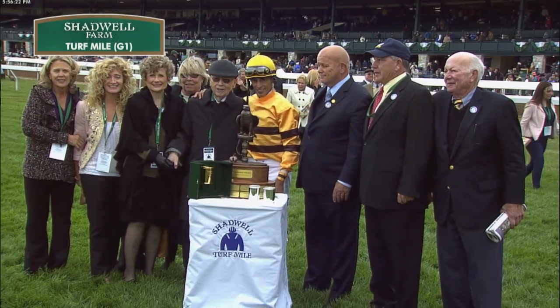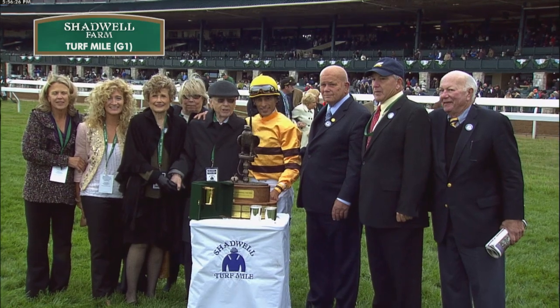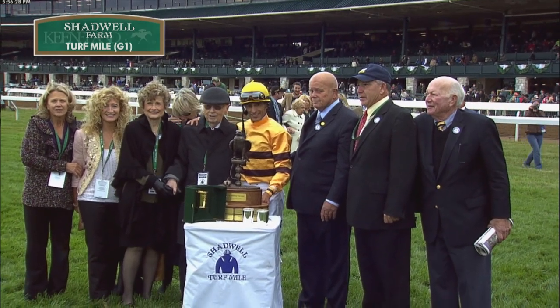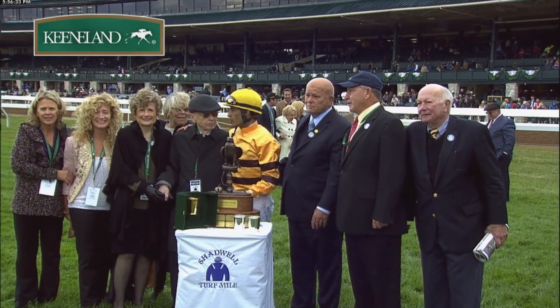And now the trophy presentation for the Shadwell Turf Mile, a Breeders' Cup Win and You're In Mile division challenge race. Presenting the trophy, Mr. Rick Nichols, to the connections of Wise Dan. They won in 24 and change. Another impressive, another great performance by one of the all-time greats, Wise Dan, Charlie LoPresti, the trainer, and Johnny Velazquez, the rider. And Johnny, you gave us all a little bit of grief there going into the first turn, well, out of the gate, actually.